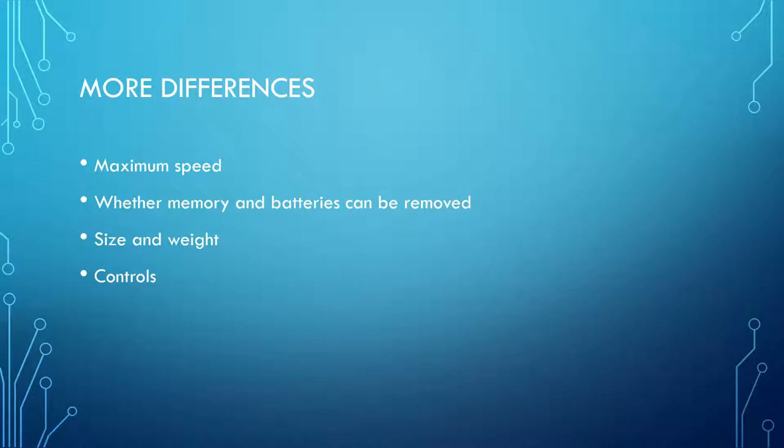Also, whether memory and batteries can be removed. This is a big differentiator between professional and consumer grade ROVs, because on the consumer grade ones, a lot of times they don't have replaceable batteries and you have to download the memory directly off of the vehicle. The reason why that's a problem is because if you have a lot to get done and you need to perform multiple dives, you really don't want to have to wait for the vehicle to recharge. It's a lot better to be able to just swap a battery, swap a memory card and go.